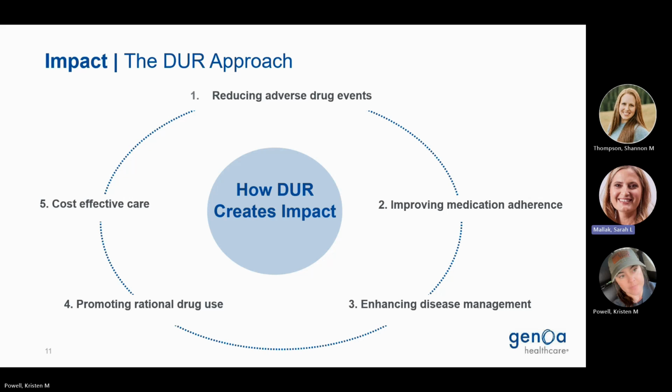DUR also evaluates prescribing patterns and educates healthcare providers, encouraging evidence-based practices that benefit patients. So by promoting rational drug use, DUR ensures that medications are prescribed appropriately and effectively, reducing the risk of unnecessary treatments and enhancing patient care. And lastly, DUR really contributes to more efficient healthcare delivery by preventing unnecessary treatments and hospitalizations. So by identifying and addressing the potential issues early, as Kristen described, DUR really reduces healthcare costs and ensures that resources are used effectively. So this more cost-effective approach benefits both patients and healthcare systems, leading to better overall health outcomes. Next, Kristen will explain where the DUR fits within the pharmacy workflow.